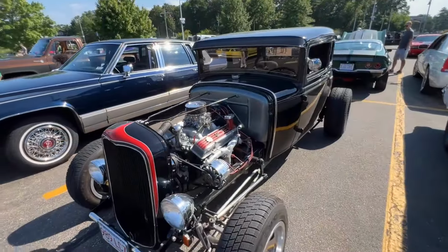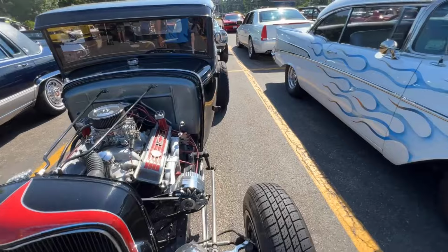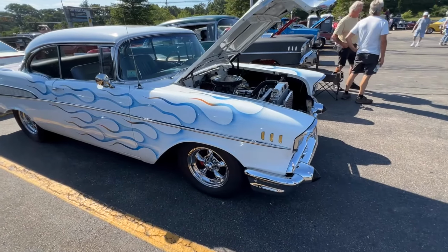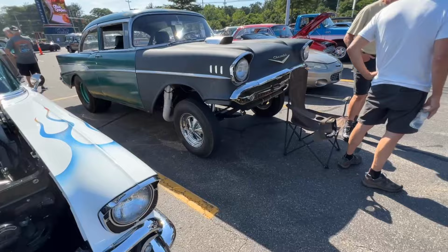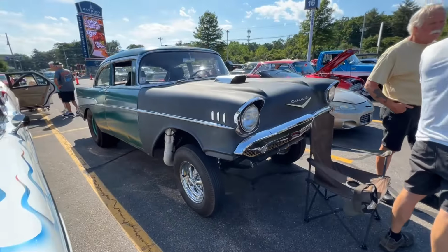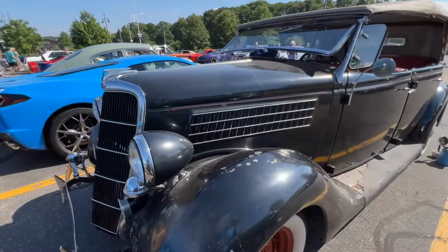Appreciate it. Got a little 32 coupe here, 5-window coupe, little deuce coupe, and a couple different iterations of 57 Chevrolets here, folks. A little bit of hot rod, and a little bit of gasser up in the air with a solid axle in the front. That's the way they used to race them. Giddy up, go. Had to stop and take a look at this one, folks.